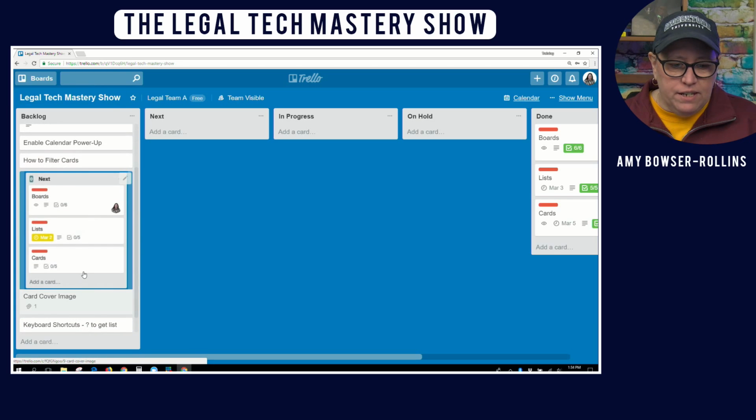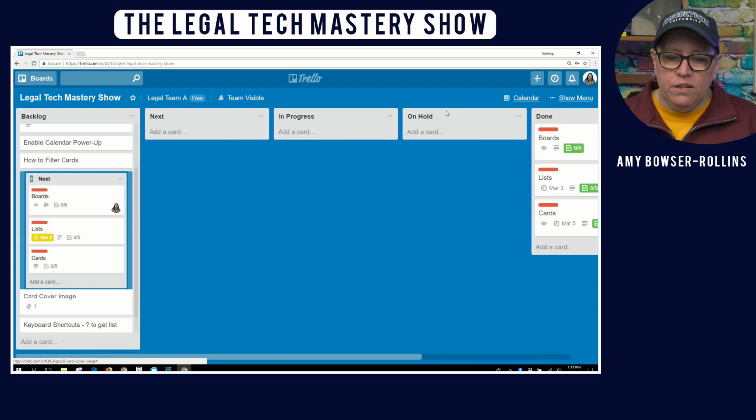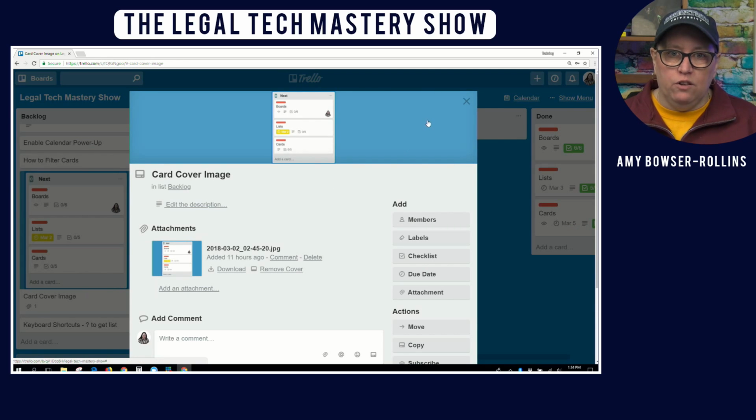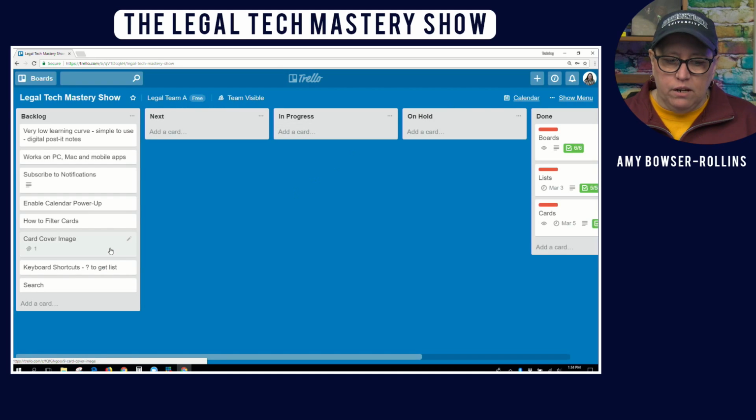All right, this is pretty cool. This is called a cover image. So all I did was attach something to the card, but there's this thing called remove cover and make cover. The opposite of that is make cover, and look what it does. It adds it right there in the list. This is a big image, but normally you'd have something smaller. I just want to let you know that it's not just the text on the page. You can add images that might mean something to you. So if I remove that cover, you'll see what that looks like. It goes back to looking like that.